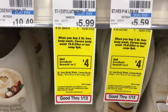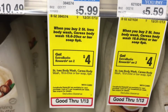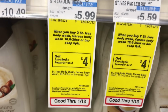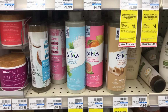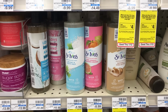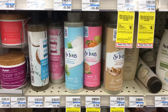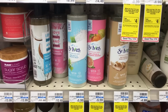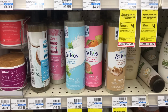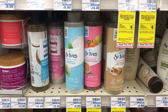The next deal I have here is buy two get $4 back, and St. Ives body wash is part of this deal. Pick up two of the St. Ives body wash priced at $5.99 each. I don't have any coupon for this, but if you have a percentage of CRT, you can use it with this deal. But without the CRT, pay the $11.98 and get $4 back, making both products $7.98 or $3.99 each.